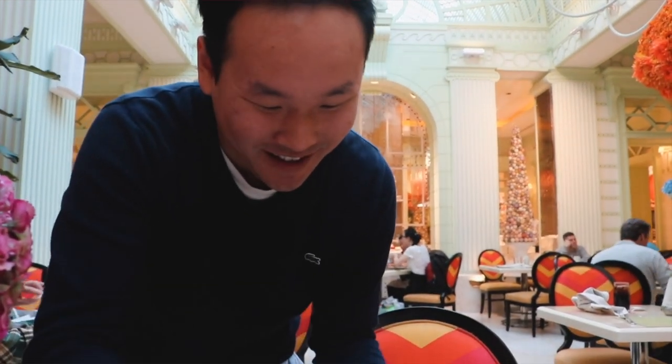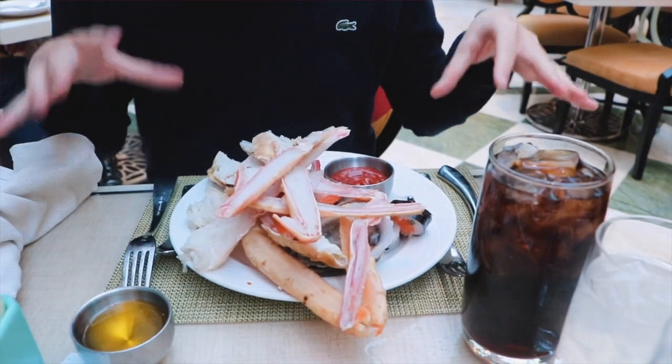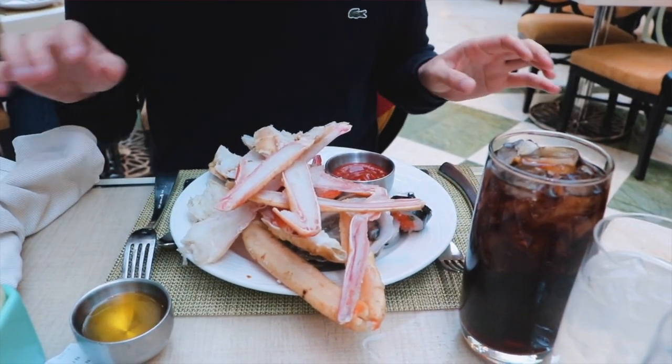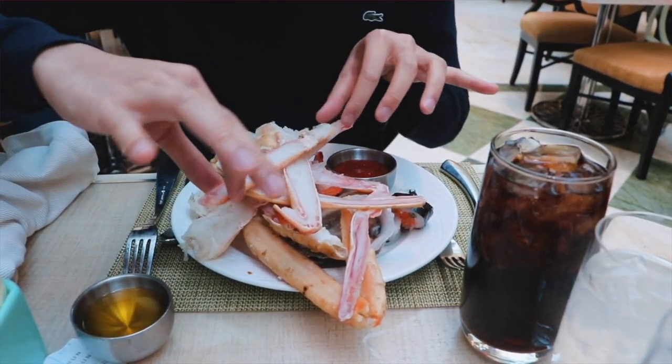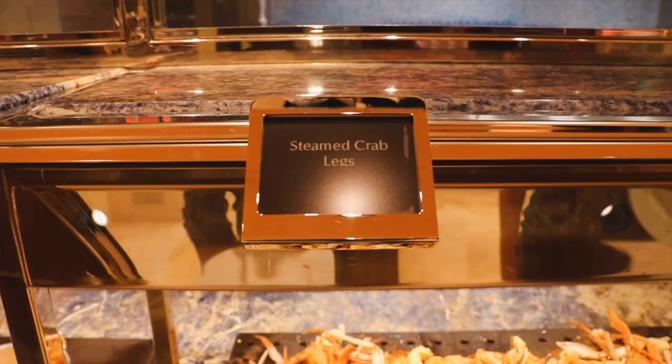Alright, okay, this is me literally at every single buffet, where I just start off either with noodles, I don't know why, I think it's ever since I was little, or with as much seafood as I can eat. This place with their Alaskan crab is no exception.